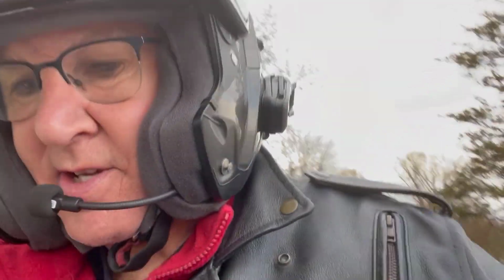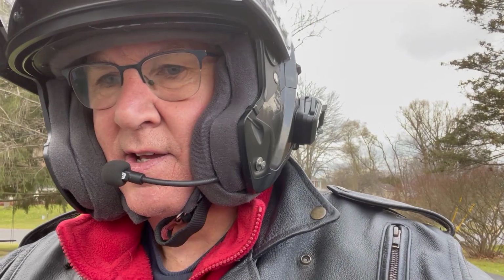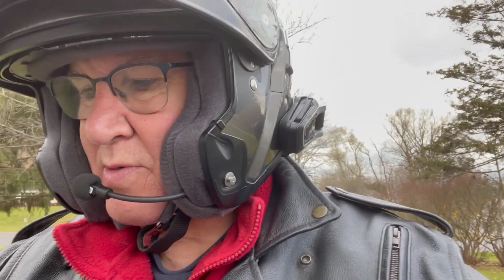The motorcycle starts right up now that I've got the new throttle body on it. Make sure I push all my buttons. Starts right up, no problem. But they said that was definitely the problem.